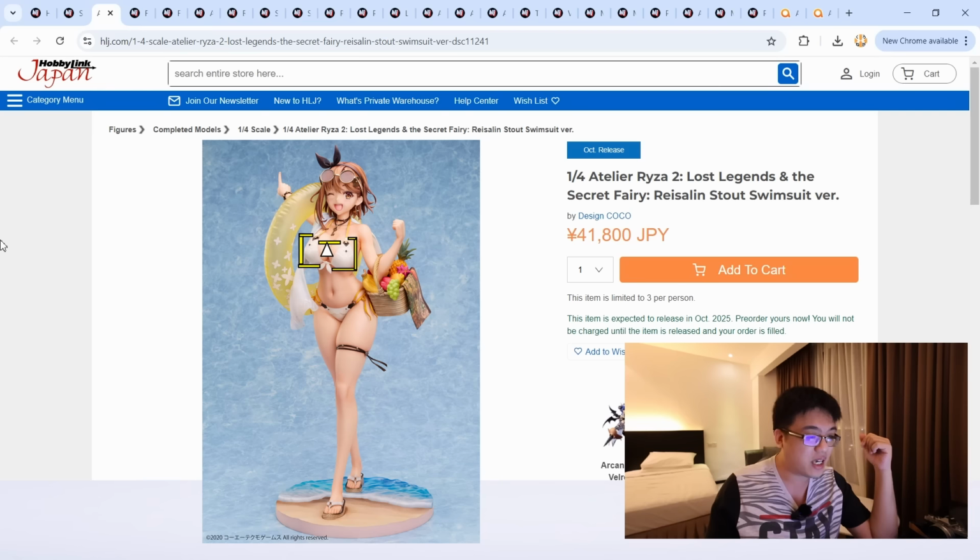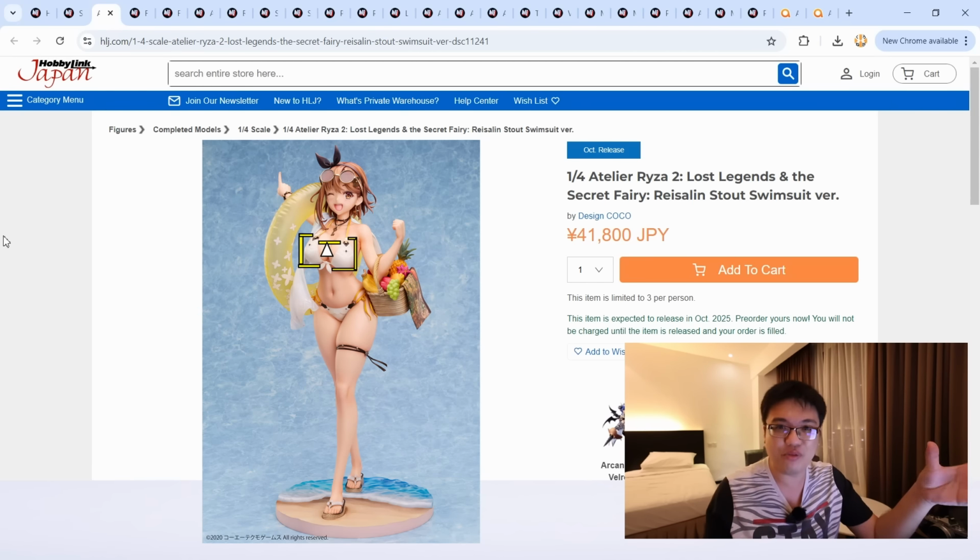A 1/4 scale Reisalin Stout figure from Atelier Ryza by Design Coco for almost 42,000 yen. Now yes, that is a lot of money for a 1/4 scale, but I would take this any day over a freaking bunny girl. You know what I mean over here? Yeah.